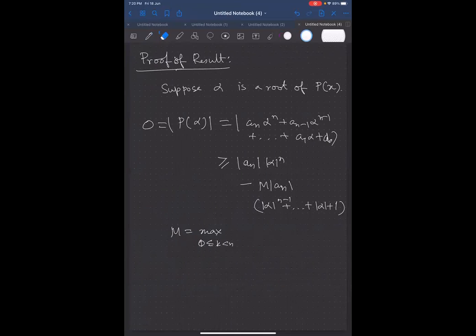So I'm writing this. And now can you finish the proof? What I want to show is that mod of alpha is less than m plus 1. So if we take that negative term to the other side, and then we divide by.